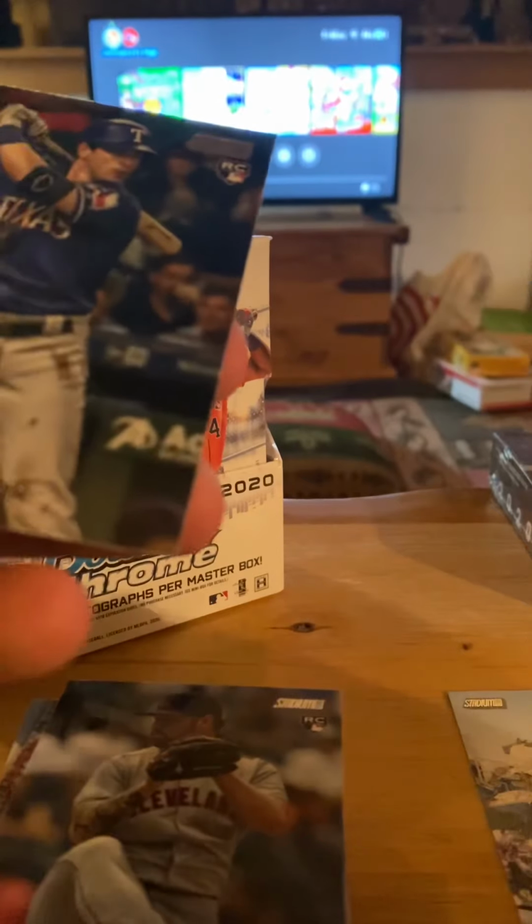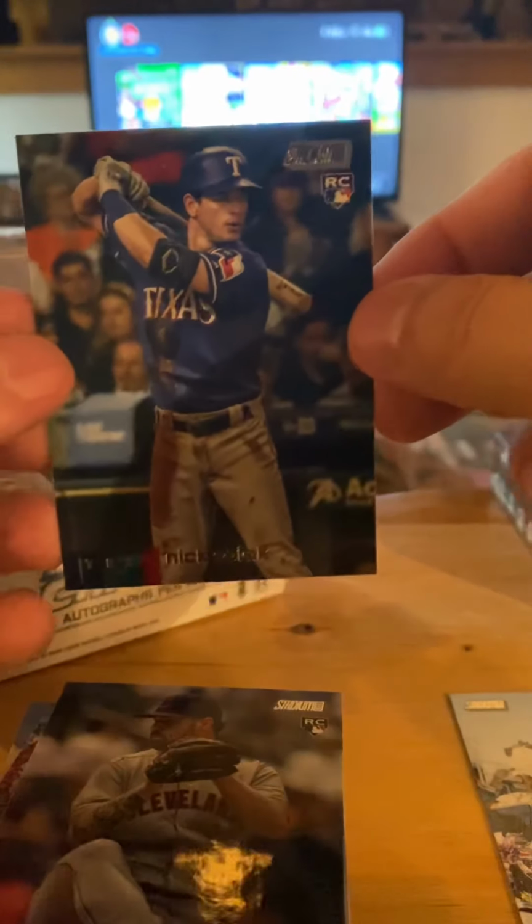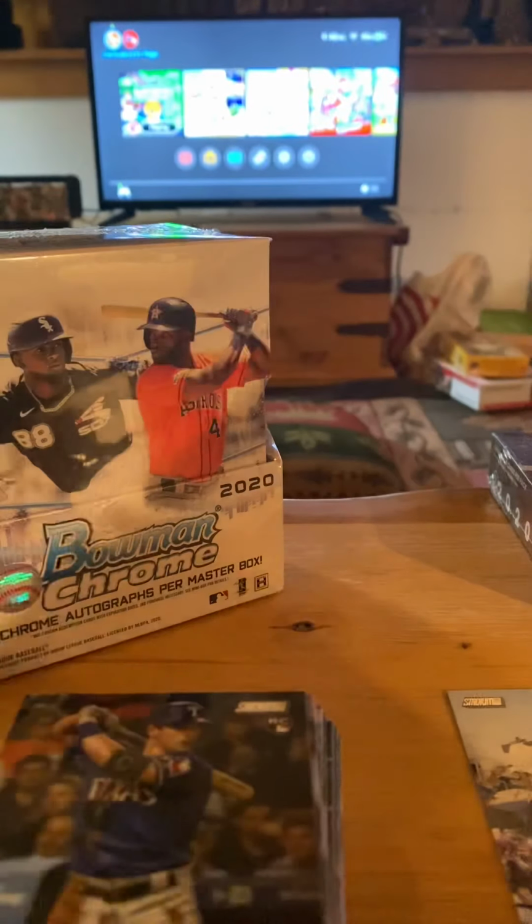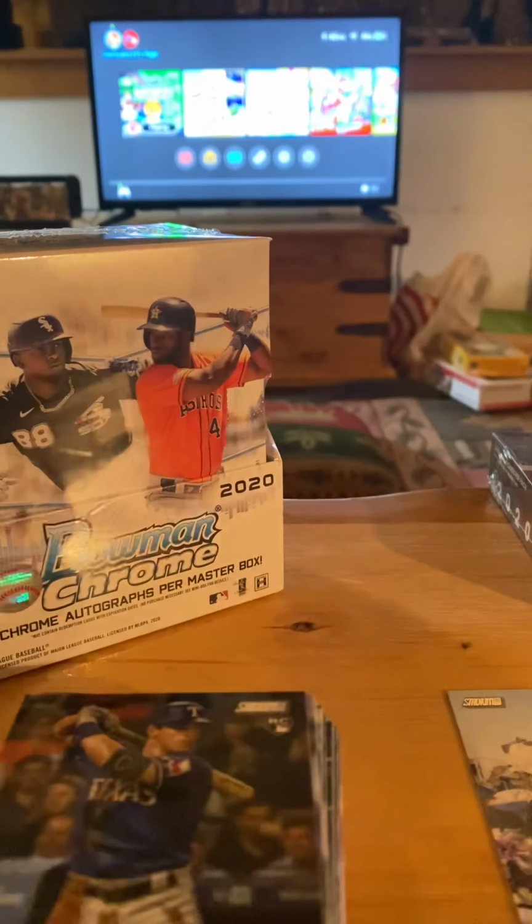Hey, maybe next year. And yeah, this guy had a pretty decent rookie campaign. Not rookie of the year, but, you know, he made some noise. We'll see some things out of that kid in Texas.